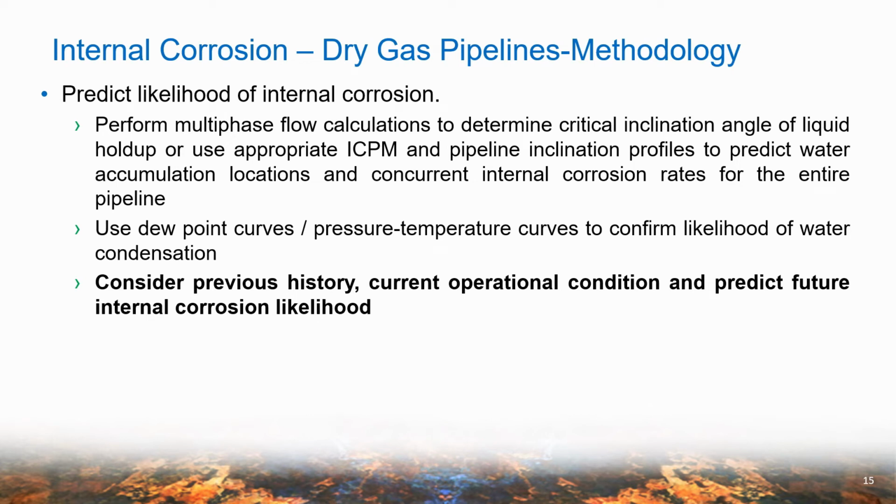You can perform multi-phase flow calculations to determine the critical inclination angle of liquid holdup, or you can use appropriate ICPM, which is internal corrosion predictive models, and pipeline inclination profiles to predict water accumulation locations and concurrent internal corrosion rates for the entire pipeline. In addition, you can also use dew point curves. They are phase envelopes, pressure temperature curves, to be able to confirm likelihood of water condensation. So you need an electrolyte to be able to initiate internal corrosion. So phase envelopes, dew point curves, all those will be able to predict likelihood of water condensation based on current operating conditions. When you're doing this assessment, again, consider the past and the current operational condition, and use that information to be able to predict what the future likelihood is.